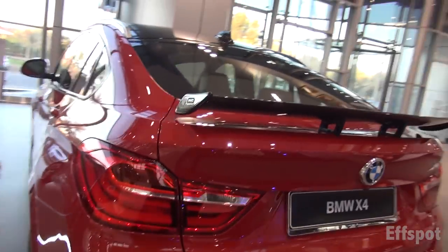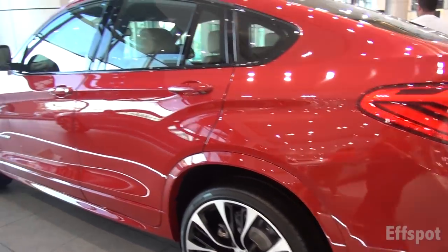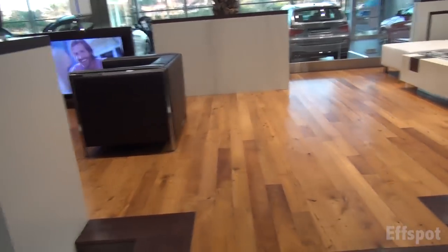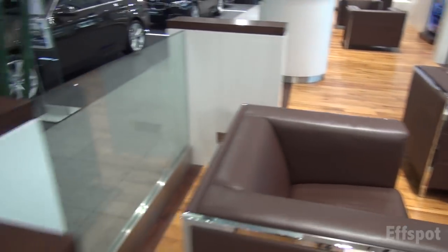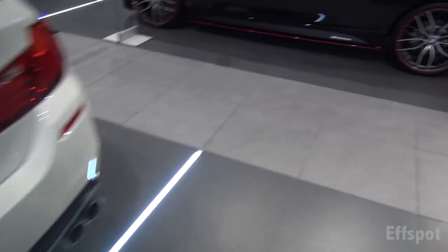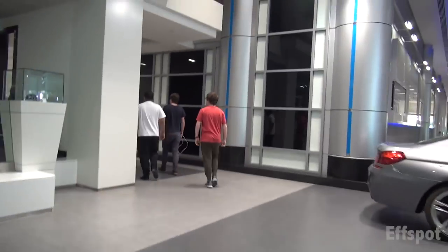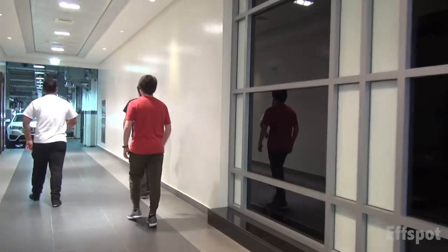Straight from the dealership, you can have a Schnitzer wing. X4, brand new. That's awesome, dude. Why does it have an M badge? Oh, there's a little lounge room. Let's check it out up here. Got all the brochures, TV. Spec your new car out. Man. 535i. Going to the used section. This place is so big. It's unbelievable.